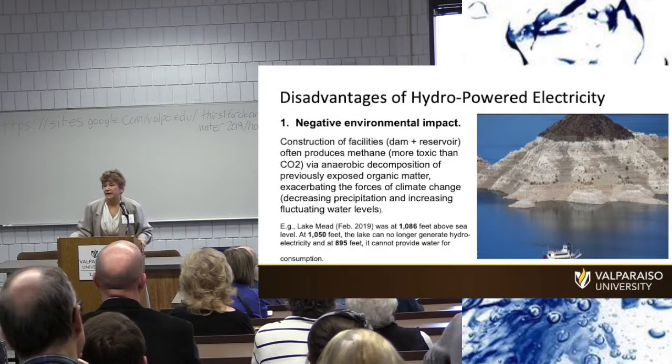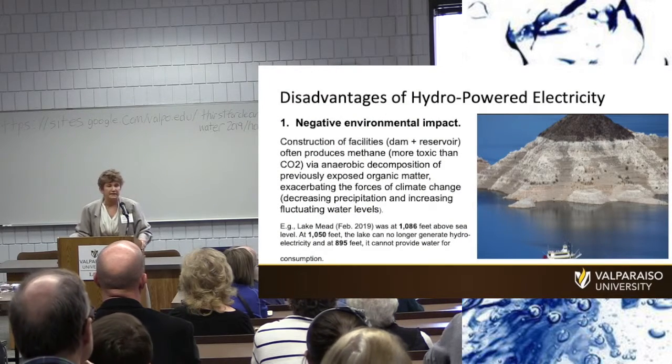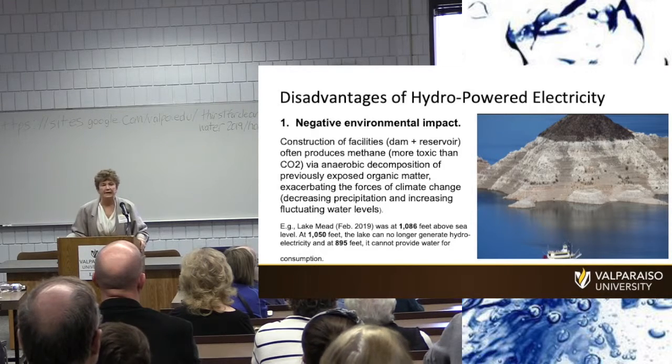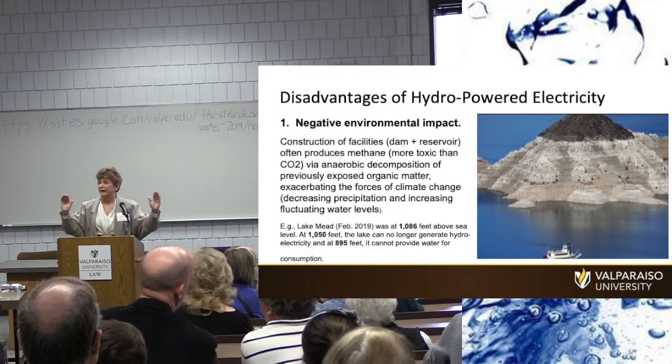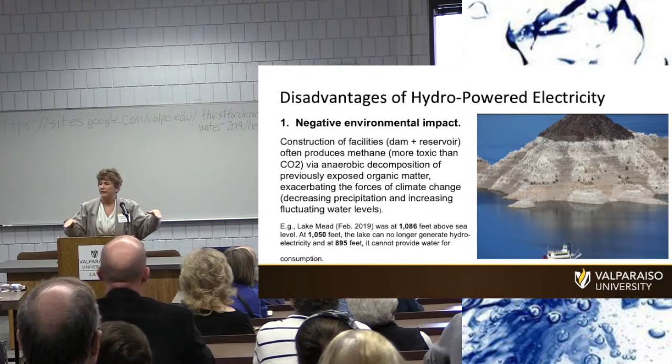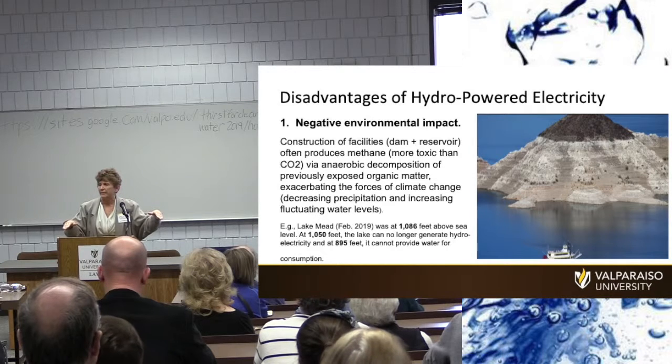Now, the negatives. If you have been to Hoover Dam recently, this photo was taken just a couple months ago in February. You see that white line, right? That indicates the drop of the elevation of water in Lake Mead. That's quite a drop, okay?